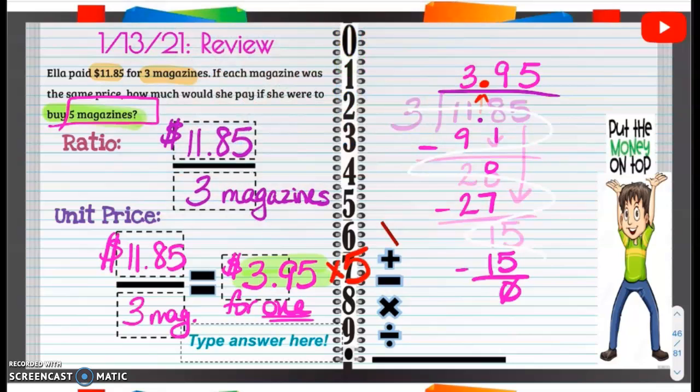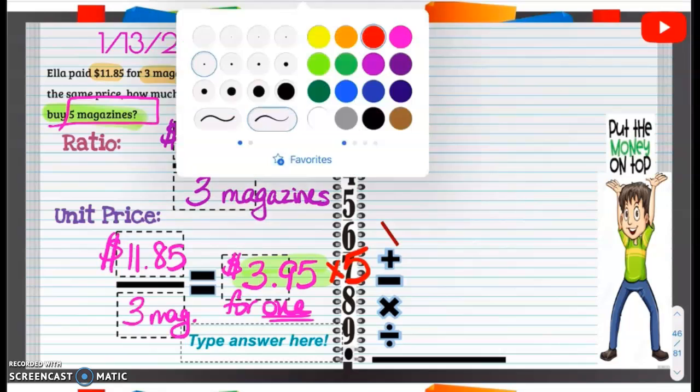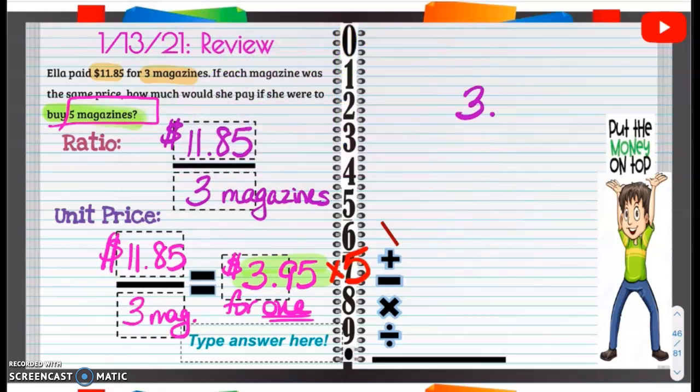So here we go. $3.95 times 5, because she's going to buy 5 magazines. Now let's multiply. Well, I'll do it in blue. 5 times 5 is going to be 25. I'm going to carry that 2, drop that 5. 9 times 5 is going to be 45 plus 2, 47.